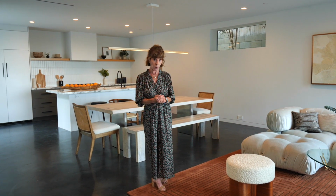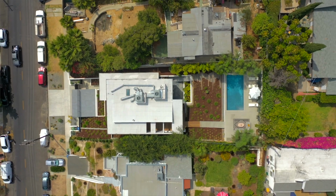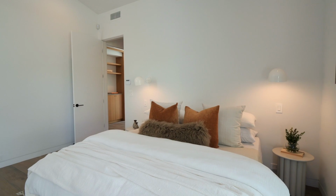I am here today to introduce you to this fabulous home. It was actually built in 2018. It's 3,000 square feet. We have 3 family bedrooms and 3.5 baths.